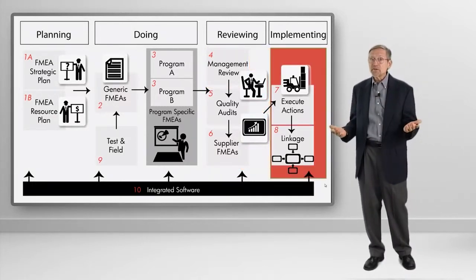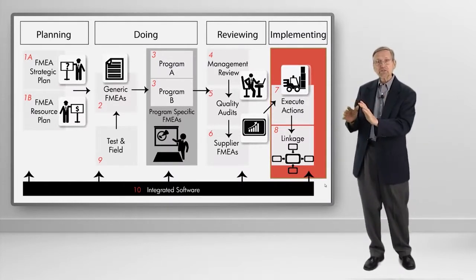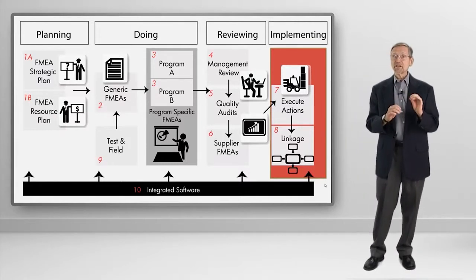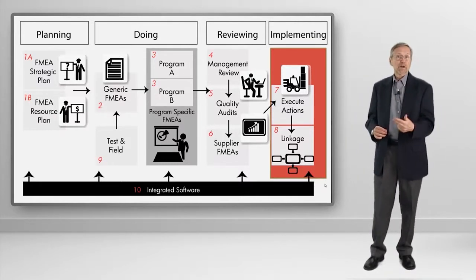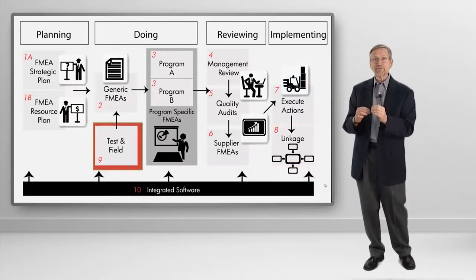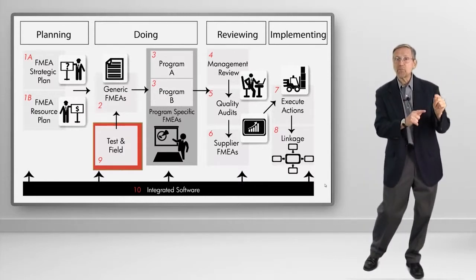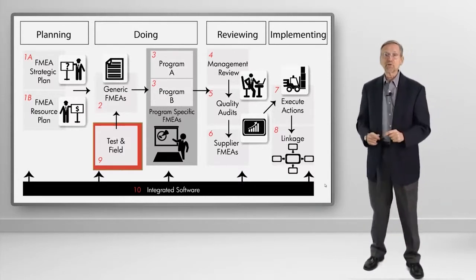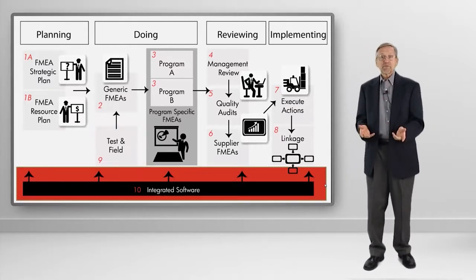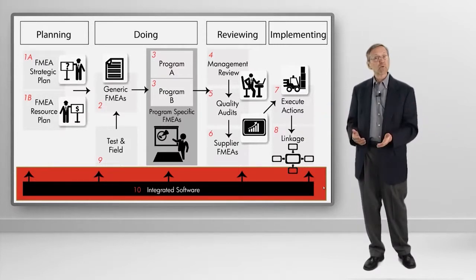FMEAs have little value unless fully executed, which is covered in Step 7. Linkage to other processes such as test plans or process control plans can leverage the value of FMEAs as referenced in Step 8. Step 9 says that the test and field failures must be brought back into FMEAs to ensure known problems do not repeat on future projects. And finally, Step 10 refers to the fact that the entire FMEA process must be supported by relational database software such as XFMEA.